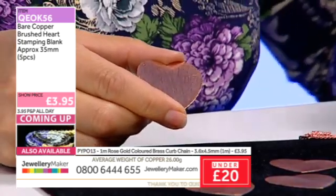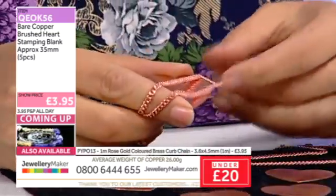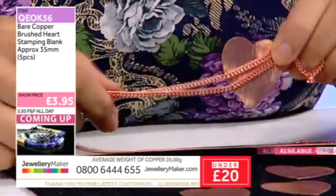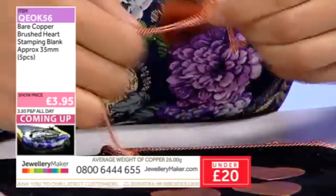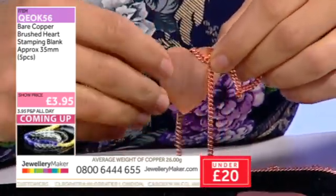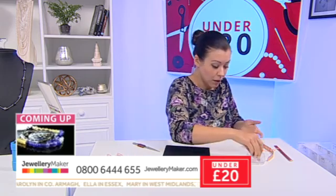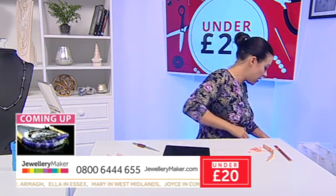Chain wise, there's about 3 or 4 of the chains remaining, so if you haven't already got it and you want to add it to this, just wrap it round. Once you've added all that texture to it, you could even patina it. Okay, no, I'm sorry, the chain's gone. Oh, sorry, the chains are still available, the hearts have gone. Oh, goodness me. Oh, dear.